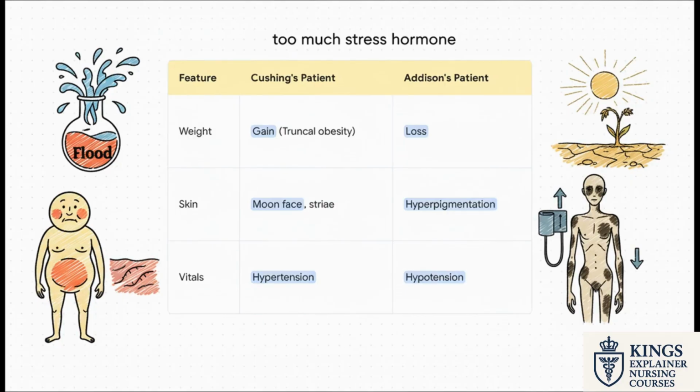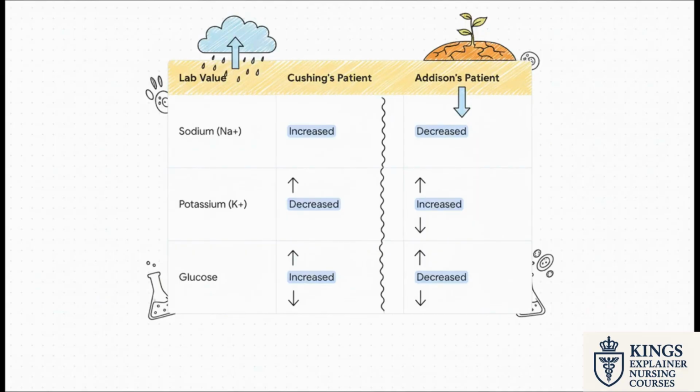Now look at your Addison's patient. They're the total opposite. They're losing weight, they have this really unique bronze-like tan or hyperpigmentation, and they get dizzy when they stand up because of orthostatic hypotension. Now, what's interesting is they both might complain of weakness and fatigue, but the rest of the clinical picture couldn't be more different. And the labs, well, they tell the exact same story of opposites.